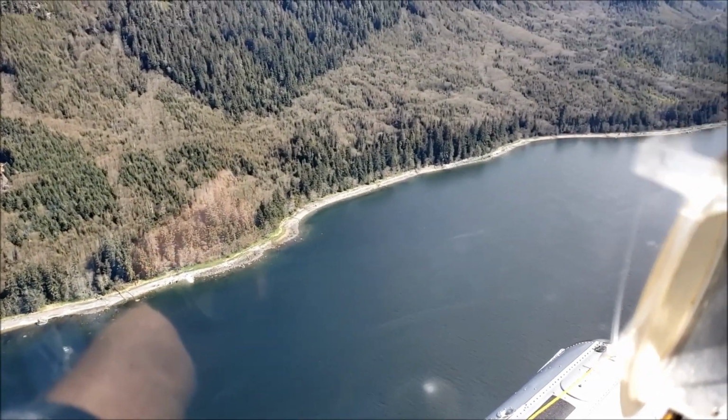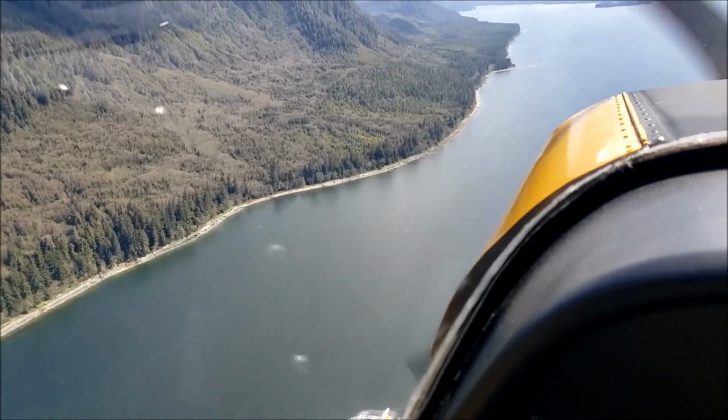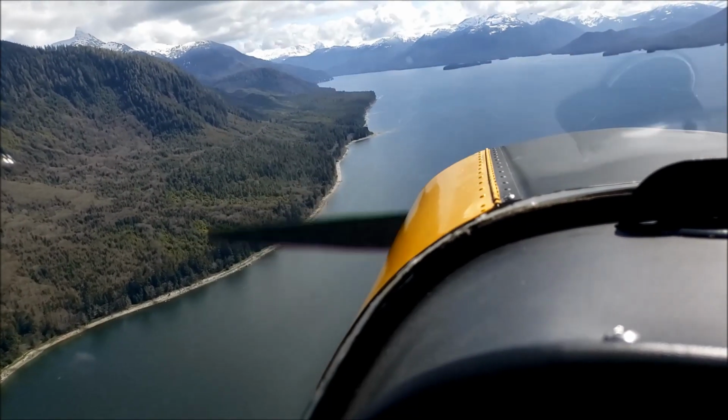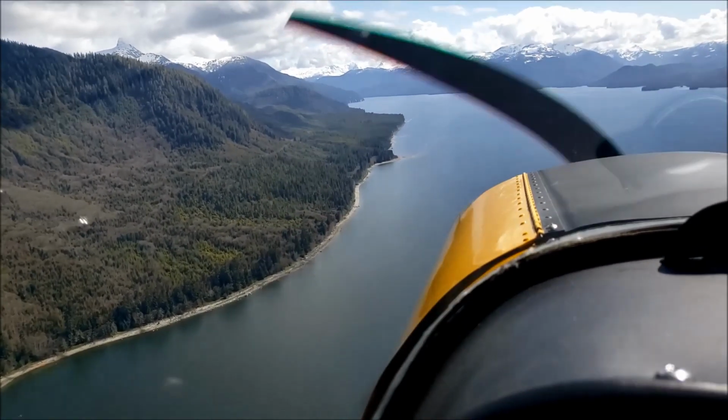Well, we just came around Point Hobart again into Port Houghton. We're going to fly along this north shoreline of Port Houghton again, looking for any fish and just enjoying the day and the view. We're headed back home.